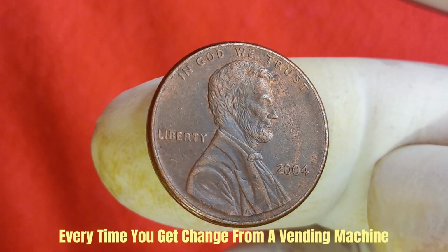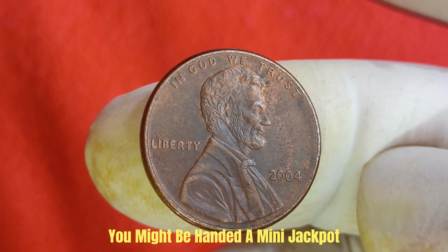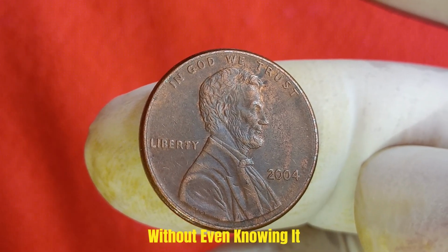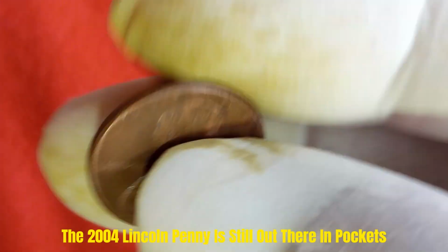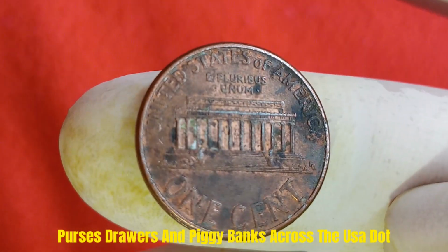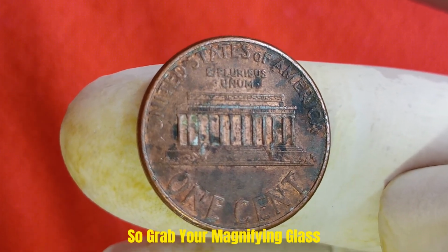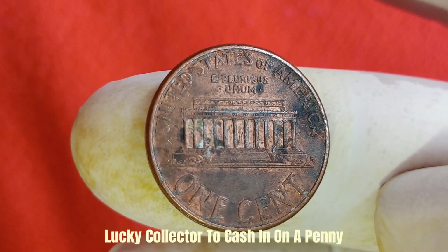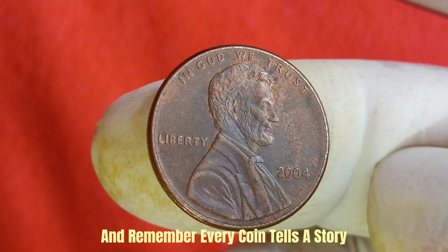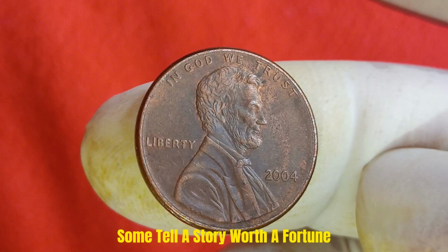It means that every time you get change from a vending machine or buy something at the store, you might be handed a mini jackpot without even knowing it. The 2004 Lincoln penny is still out there in pockets, purses, drawers, and piggy banks across the USA. So, grab your magnifying glass, start checking your change, and who knows, you might be the next lucky collector to cash in on a penny worth hundreds of thousands of dollars. And remember, every coin tells a story. Some tell a story worth a fortune.